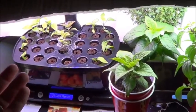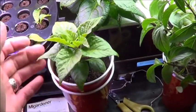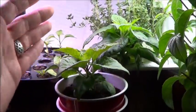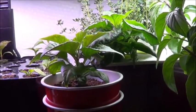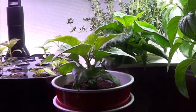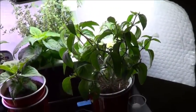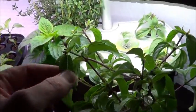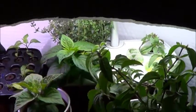So as we can see here, life in the hood, doing all right. Here's that one bad brain pepper that I transplanted out. There's the one that I left in there, and much like I was theorizing last week, it really looks like the once smaller one that's in the Aerogarden is now easily the larger of the two. This basil here has recently gotten a haircut. It's going to flower, so I had to cut all the flower and seed heads off of there, but otherwise, looking absolutely fantastic.